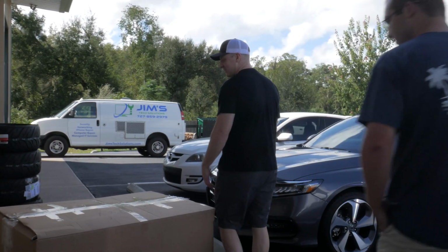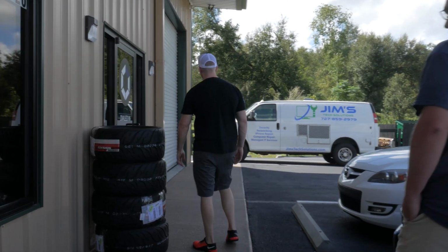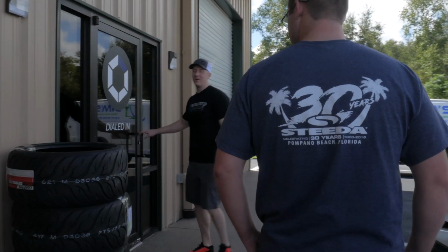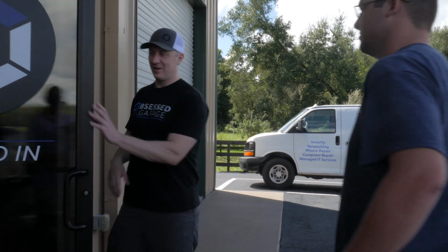But you can see we have the stuff coming in. This drives me crazy. I want to have a facility where, when stuff comes in, there's somewhere to put it. But right now we have 3,600 square feet, 20 people, and not enough space.